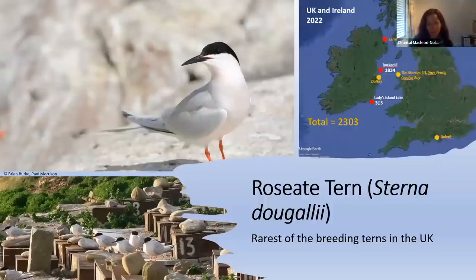Now, the roseate tern. I mentioned that all of these birds are of British conservation concern. Well, the roseate tern is the only one that is red listed. So they're very similar to the common tern and the Arctic tern, but they're a lot whiter. So they look a lot paler, and they have a slight pinkish hue in the summer. And that black bill of theirs actually goes a little bit red closer to their mouth. And they've got a very long tail streamer, so they just look delicate.